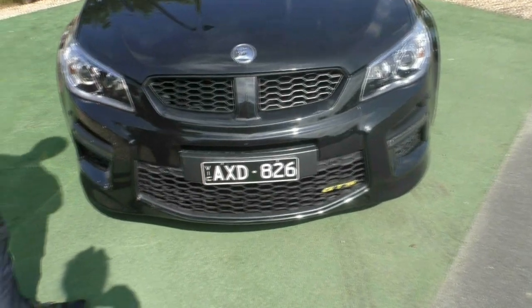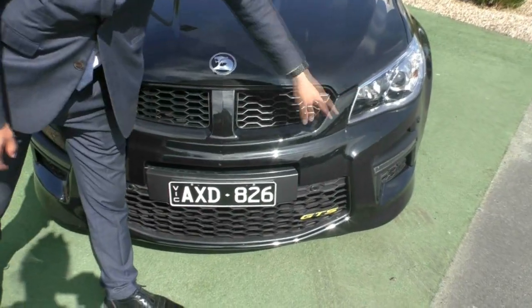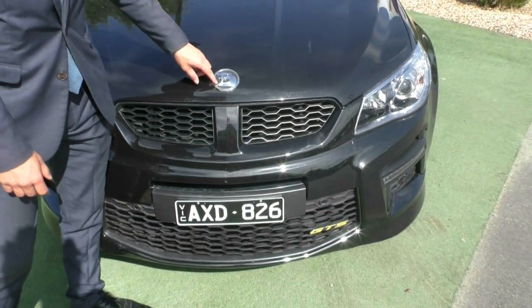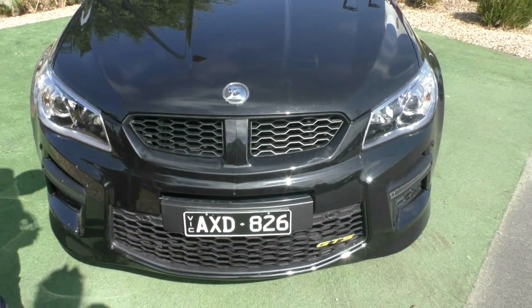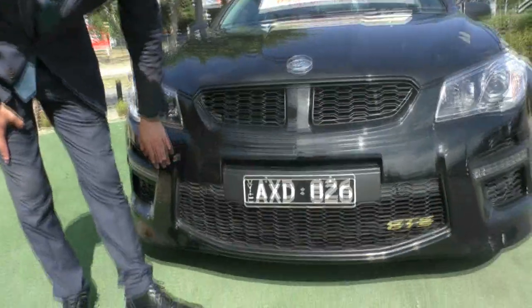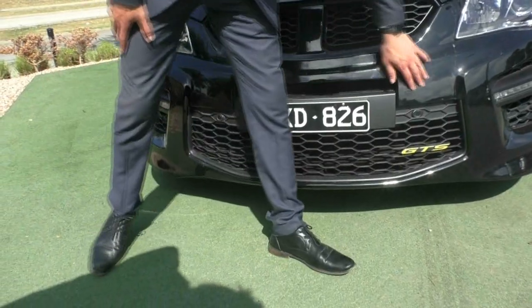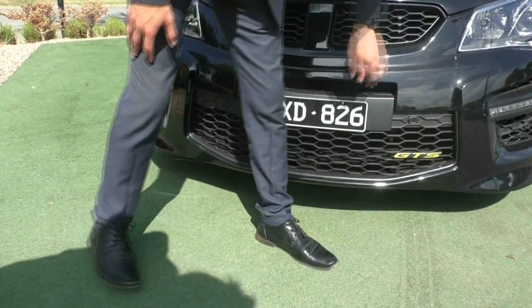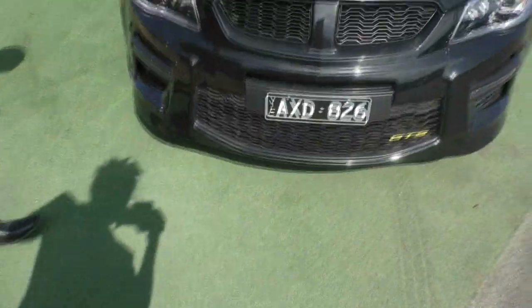Today we're going to look at this 2014 HSV GTS. Starting at the front, as you can see, you have that nice aggressive styling that the GTS does have. You have that iconic HSV badging as well with that carbon fibre look to it. If we pan down, we have our colour-coded front parking sensors as well. Next to that we have our daytime running lights, and then just next to that again we have that iconic yellow GTS badge, just to let everyone know that you're driving something special.